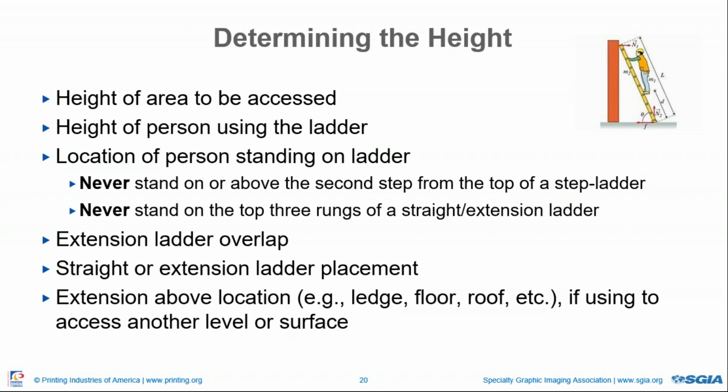Height. All right, our second factor consideration, height. Now, you might say, oh, this is a pretty straightforward type of thing. I have to get on a ladder and change a light bulb, right? Well, it's not that straightforward, because the first thing we have to take into consideration is the height of the area to be accessed. Then we have to look at the height of the person using the ladder. And you might say, well, what does it matter how tall the person using a ladder is? I'm just getting a ladder out and I'm going to go change my light bulb.